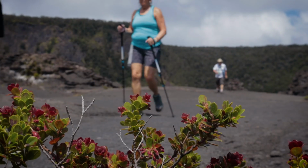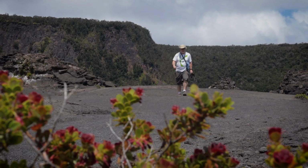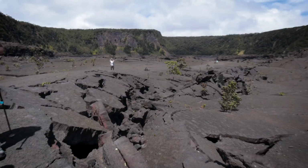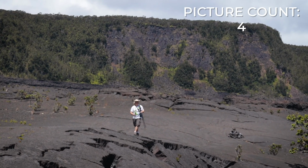Hiking on top of a massive solidified lava lake is truly one of the most unique experiences at any national park. This trail is very safe considering the Iki crater has been dormant since 1959.